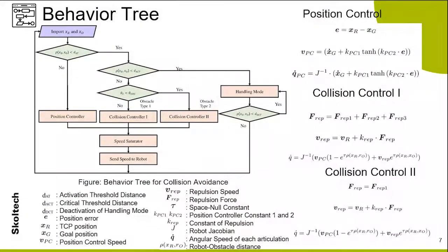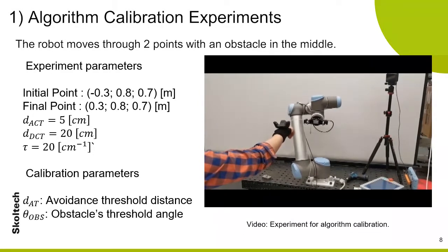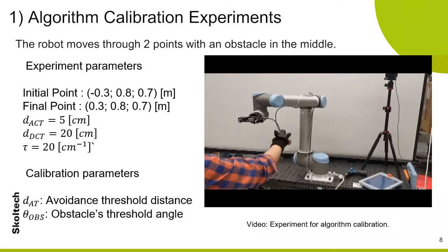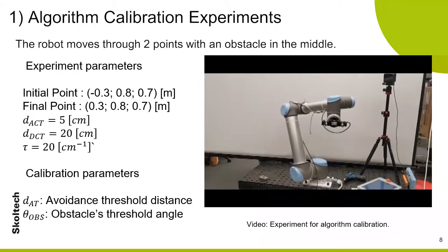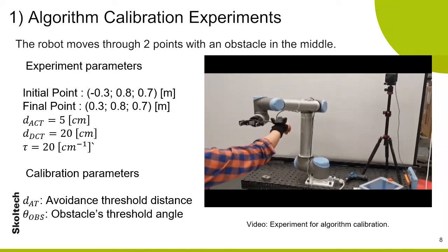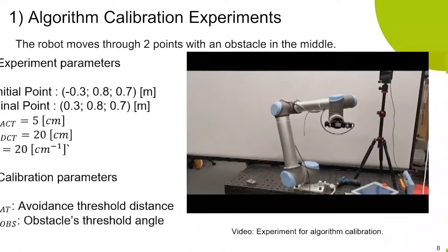Calibration algorithm experiments. The following two experiments were designed to analyze the proposed algorithm's behavior over different conditions. Each experiment considered only one algorithm factor, theta obstacle and activation threshold distance, as an independent variable. The robot moved between 2 points. The obstacle was located in the middle of the two points. The video shows how the experiment was performed.